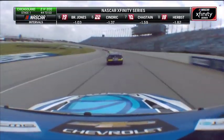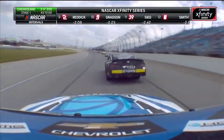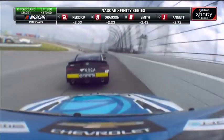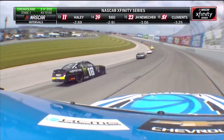Let's see how it's going to work for him in the race today. You see Reddick already running in the 3rd groove, not all the way against the fence, but he knows the easy way. If everybody's running the bottom, they're all in dirty air. I'm going to go out here where it's clean. Nobody's up here. He's going to make up a lot of ground doing that.